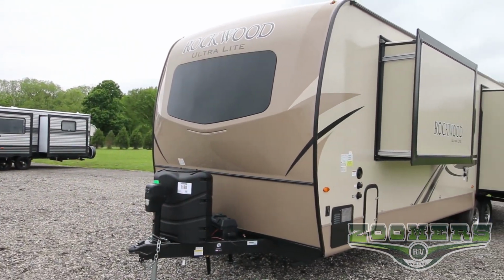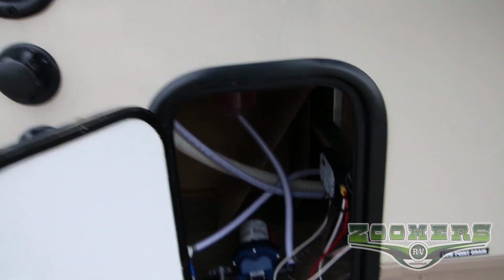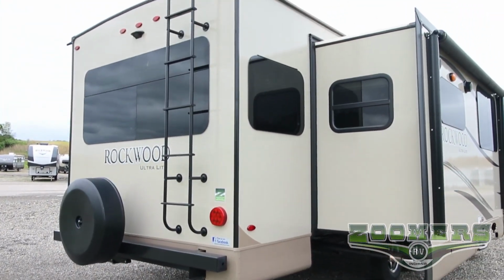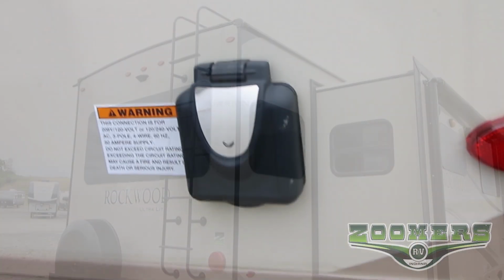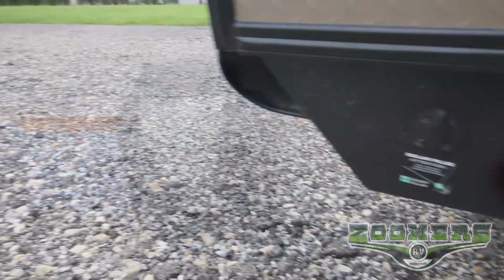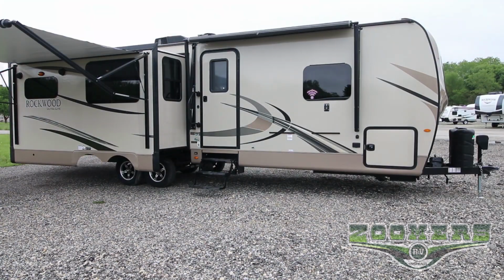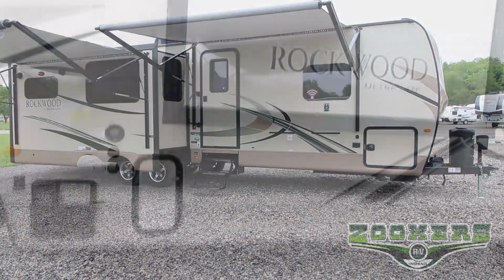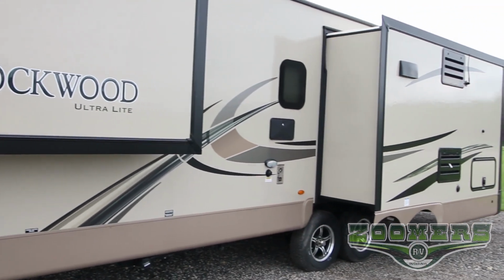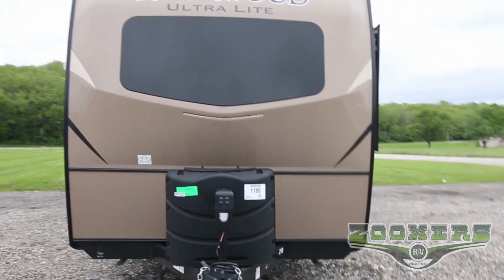If you look outside of the Rockwood Ultralight, a few things you'll notice is one, it comes with an enclosed underbelly, a rear access ladder, an upgraded 15,000 ducted AC, 50 amp service with a second AC prep, pre-wiring for a backup camera and solar power, 2 power awnings, and a bicycle carrier. This ultralight grosses at under 9,000 pounds, while still being able to provide a large amount of floor space due to the large opposing slides and additional wardrobe slide out.